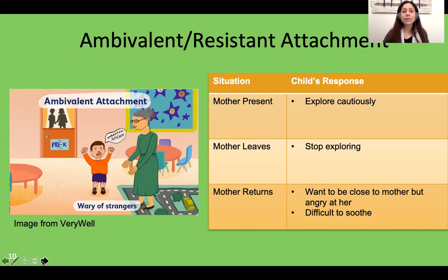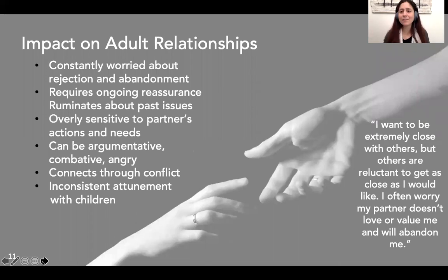An individual with ambivalent or resistant attachment may also struggle in adult relationships in a variety of different ways. They may be clingy or they may be very dismissive. It's going to be unpredictable, similar to what was experienced with their caregiver. I want to be extremely close with others, but others may be reluctant to get as close, right? It's like they want to connect, but they don't know how, and they're afraid to be abandoned.